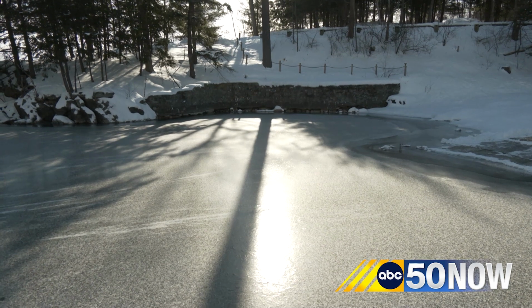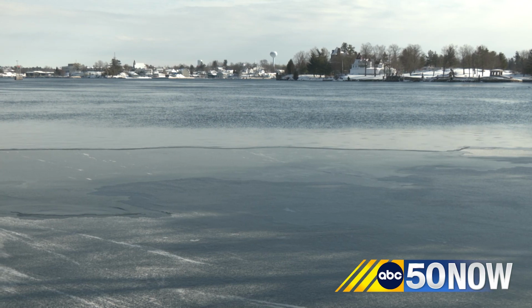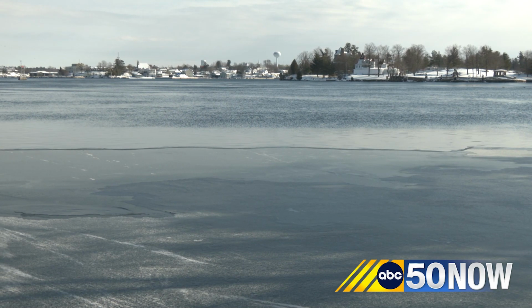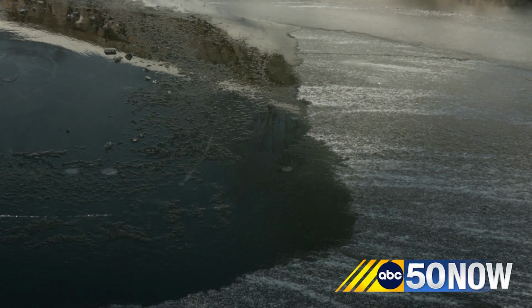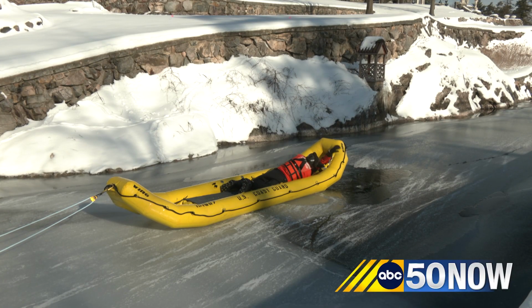It's the time of year for winter sports and hobbies. On the water, that means ice fishing, snowmobiling, and even hiking. But with changing temperatures, the Coast Guard is preparing officers for emergency ice rescues throughout the North Country.